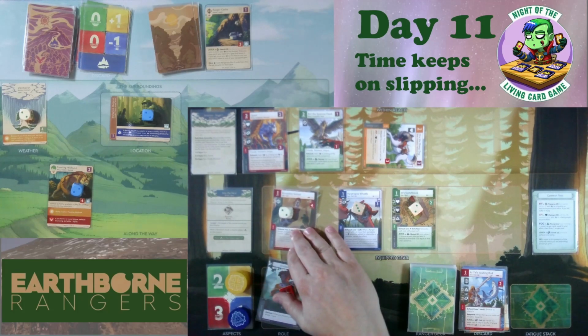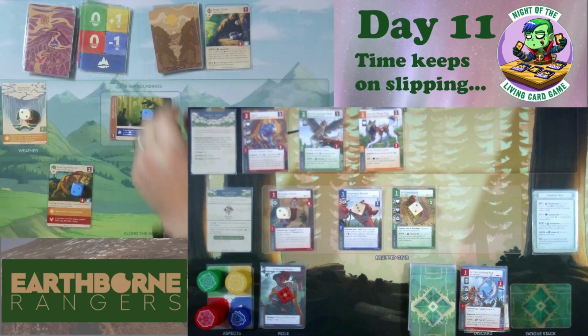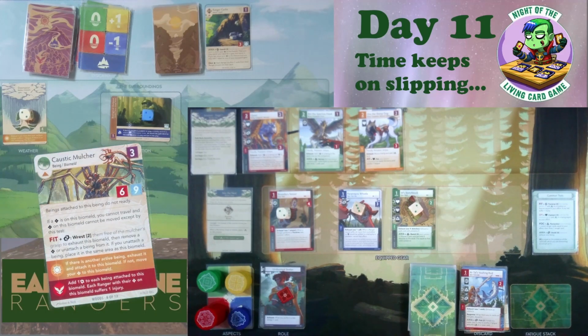So let's refresh. Can't travel yet. Right, and draw a card. My camel weave cloak. Okay. New path card. Ooh, caustic mulcher. This one's a rough one. All right, so it is a being, biomeld. 3 presence, 6 harm, 9 connect. Beings attached to this being do not ready. And then if a ranger token is on it, you cannot travel. And rangers on this biomeld cannot be moved except for by this test.